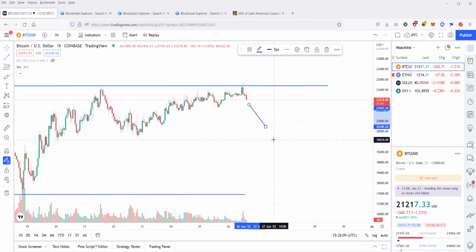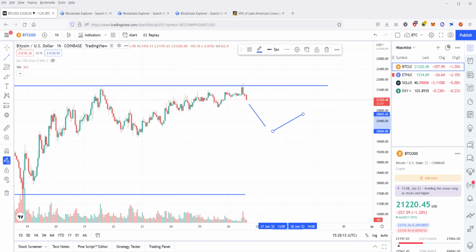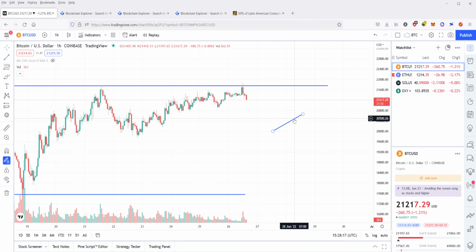It'll break down a little bit here, and then it might actually have another quick break to the upside. But the trend line will be negative. The trend line will be a downtrend. So what I'm looking for right now is, is this a double top? It's looking like a double top right now.